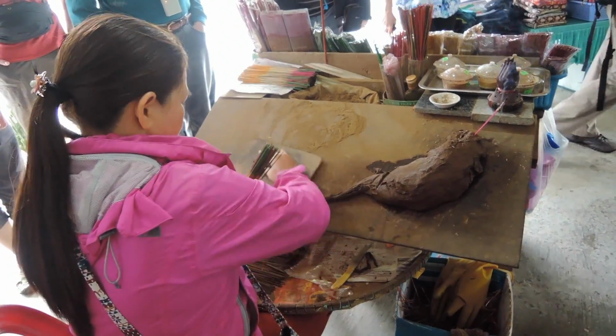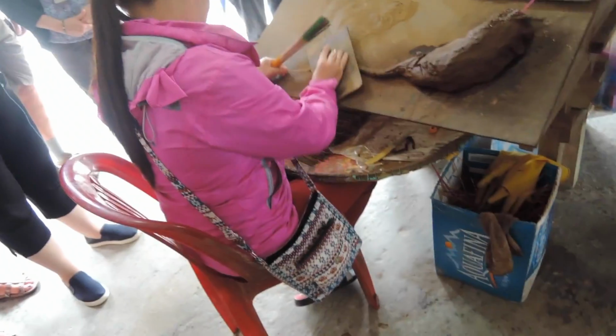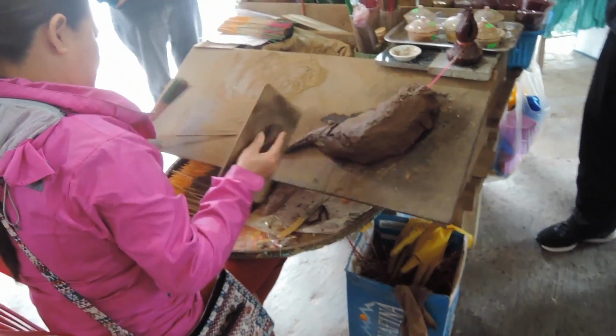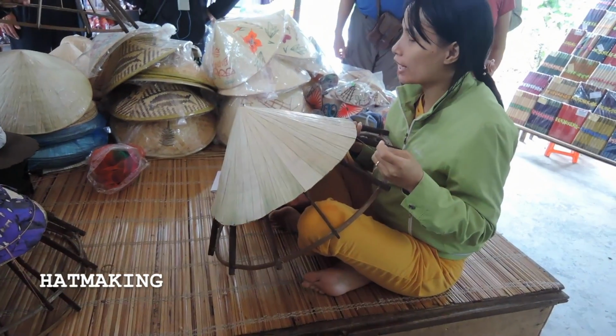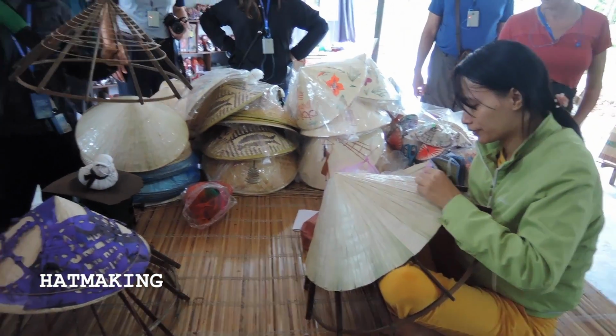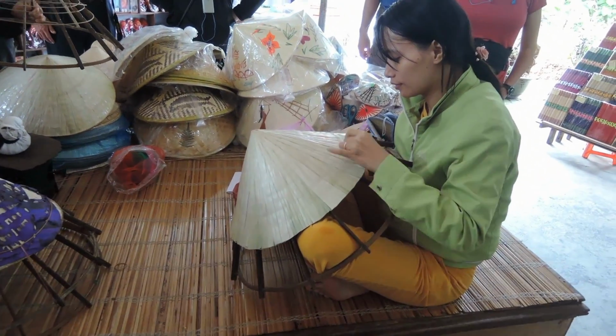Amazing, huh? So sometimes on a cold day inside a home, you light just one. You can feel it warmer, a lot warmer inside the house. One day she can make two of them. Wow. So it takes forever.